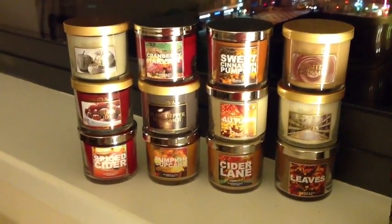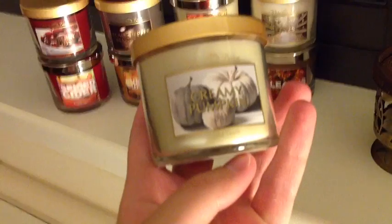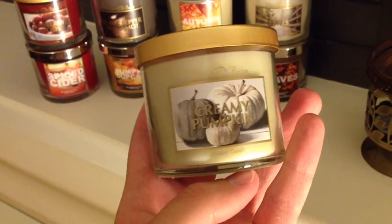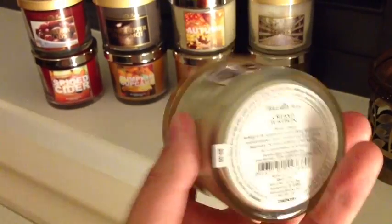It's not a problem. So let's just get right into it. This is a returning favorite. It's been around for at least the past couple of years in many forms. It's one of the few scents that we also see in the antibacterial soap line, Creamy Pumpkin. So this year falling under the White Barn Gold Lid Collection.